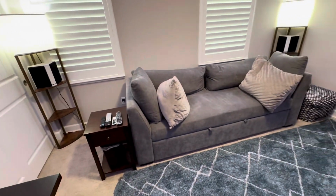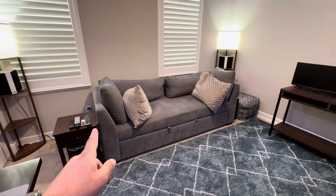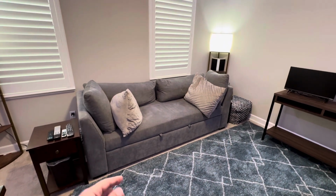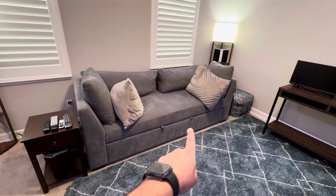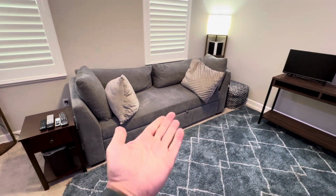For furniture, I have this pull-out couch I got from Costco. It's really awesome. It's about 80 inches wide, and what I really like about it is you see these little handles here. It pulls out, and at least that couch pulls out.